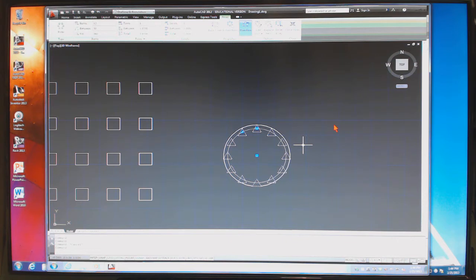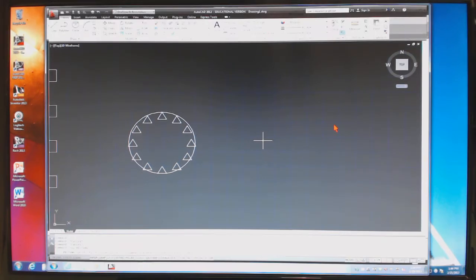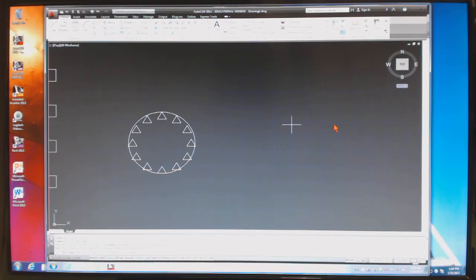Did we go over scale or stretch? I think we went over stretch. Then I'll go back over it one more time, but scale, I don't think we covered. I'm going to draw another rectangle. Let's say I want a 2 by 2.